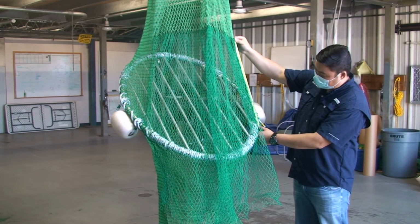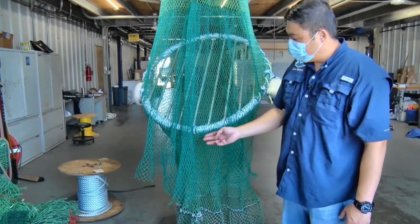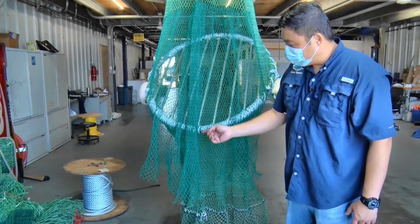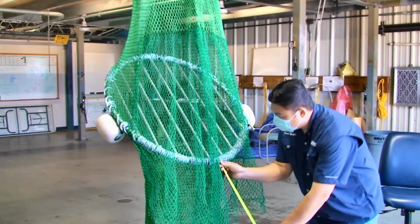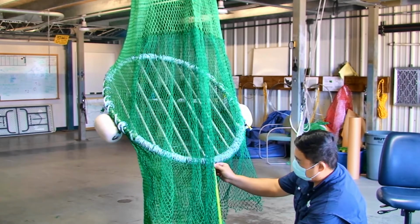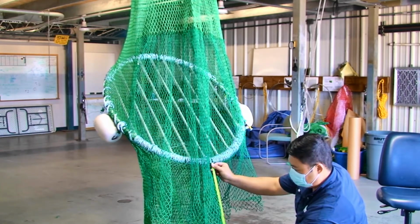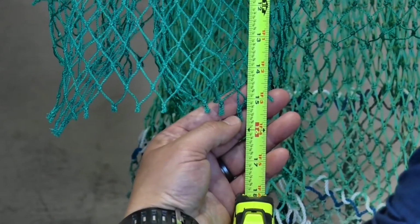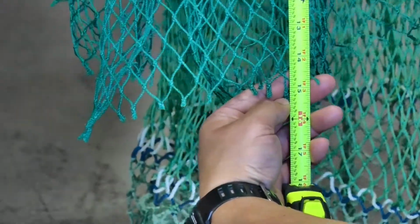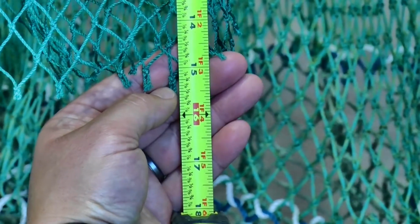Next, on this double cover opening, I will measure the flap length. This measurement is taken at the posterior edge of the grid to the trailing edge of the flap. This measurement is taken as the TED hangs and is not a stretched measurement. Remember, this flap length cannot exceed 24 inches. This flap length measures 16 inches.